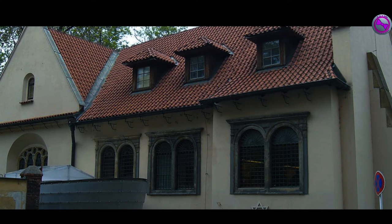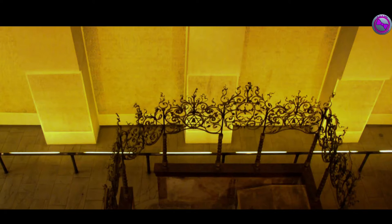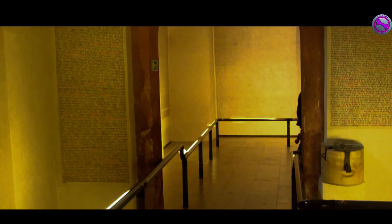Pinkas Synagogue is the second oldest building in the Prague ghetto. Today, its importance lies in its role as a memorial to the 80,000 victims of the Holocaust from Bohemia and Moravia, whose names are hand painted on the walls.